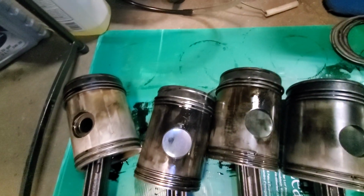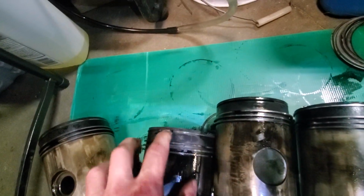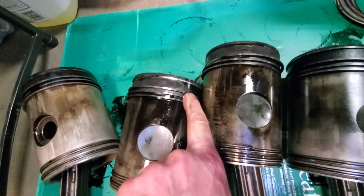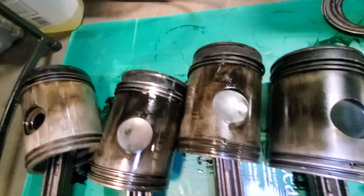Number 2 doesn't look so bad, except for the fact the rings weren't lined up properly. Look at the gaps. Gap, gap. Oil control rings. Oil control rings on every single piston were done incorrectly. See that? Look how close they are. No offset.